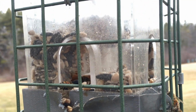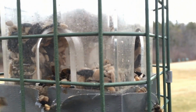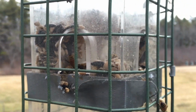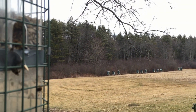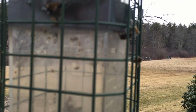Leap year day. Leap day, February 29th, 60 degrees. The winter of 2016, or at least I think it's winter. Can't tell by the landscape. You can see the hives out there in the back. No snow. This is the 43rd latitude, 43rd parallel.